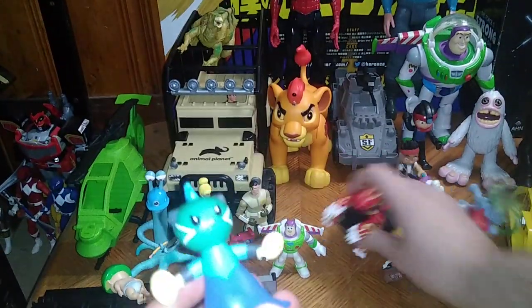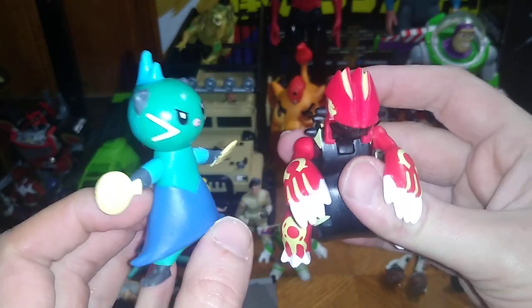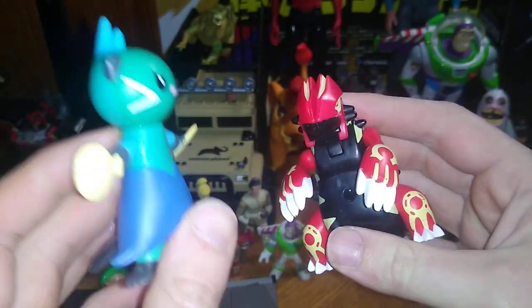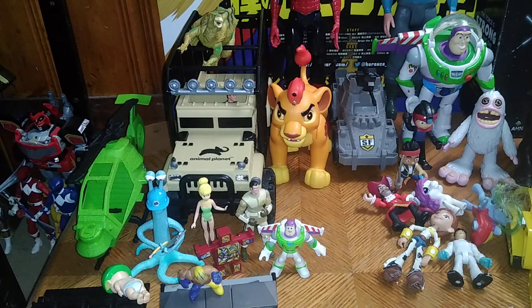And we got some Pokemon action figures. You know I like Pokemon. And these are some random series Pokemon. But they are kind of cool. And I like them. I can't remember which movies and series they come from. But they're definitely going to go on the anime review for next month.